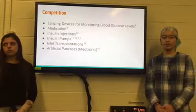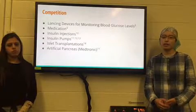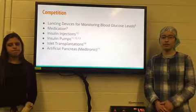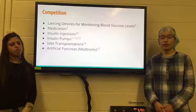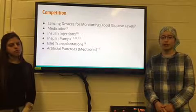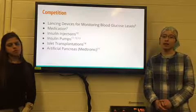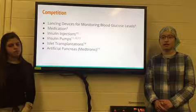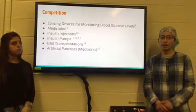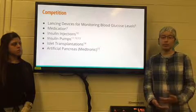In terms of competition, lancing devices are most commonly used by most patients to monitor the blood glucose levels. Medication is also another option for decreasing glucose levels in the blood. Insulin injections and pumps are some of the most common treatments, but the injections cause pain and scarring tissue like we've discussed, and the pumps are external devices and they're not really user-friendly.